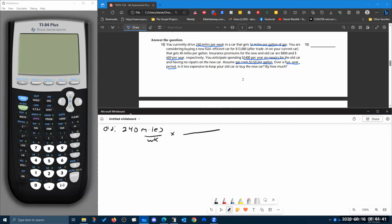So we get 16 miles per gallon. Then we're going to need to change that to 1 gallon of gas costs $3.50. We're still per week, so we need to multiply this by 52 weeks out of the year. And then we need to multiply this by 5, so we get a 5-year period. So let's calculate all that with our calculator.